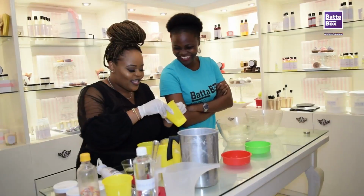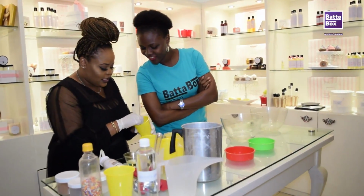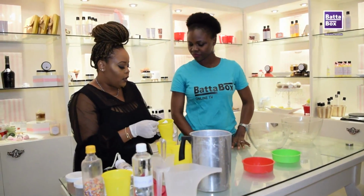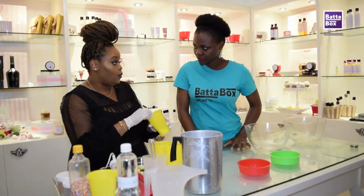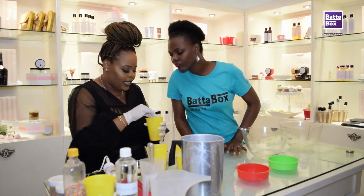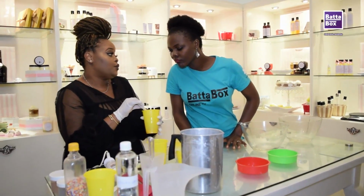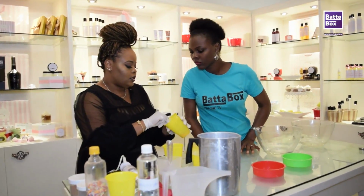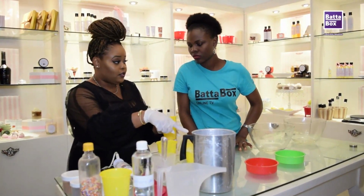Doesn't smell that great. This is titanium dioxide. We're using this to color. It's a natural element found, and that's what we're going to use for the white color. And then here we have the red. So this is a red mica. Mica is a natural colorant as well, found from the earth. So this is to give us the red color. And then that's the white one.